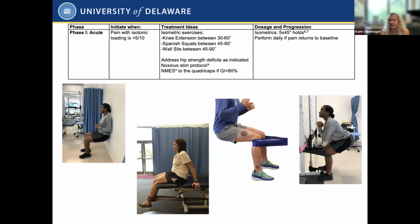But as you can see here, both the picture to the right and the next to it will be considered the Spanish squat. But really, if you're bending forward, you have less weight around the knee versus if you have a straight back.